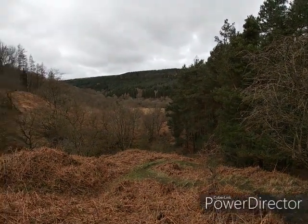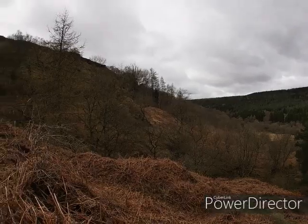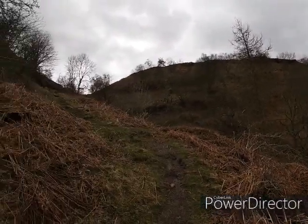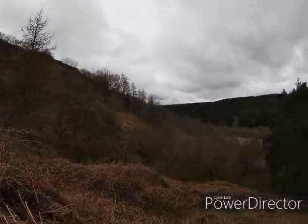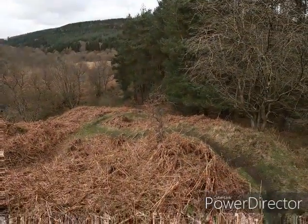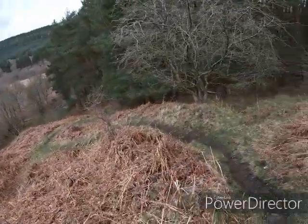Looking back now across the valley, I'm going to follow up these steps, and there's the steps and the path that we came up.